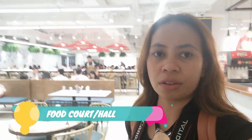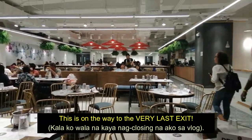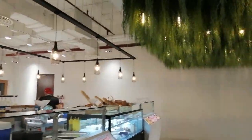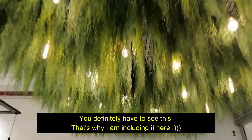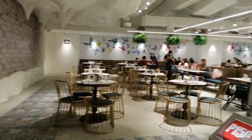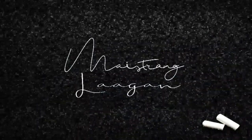So there are varied choices of food. So we're out now. See, this ocean park is just in front of SMC side. So it's very accessible when you go to SMC side and then you just come here.